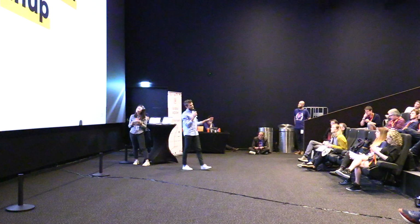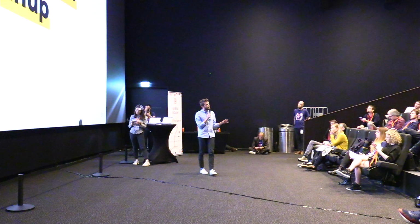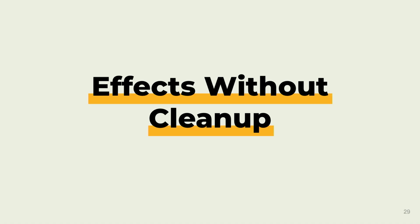If you know class components, you can think of UseEffect as componentDidMount, componentDidUpdate, and componentWillUnmount combined. There are two types of effects: effects that don't require any cleanup, something like the example we'll shortly see, such as manually updating the DOM.